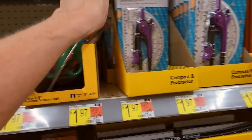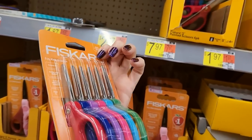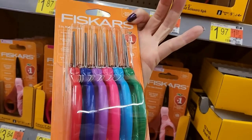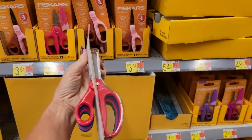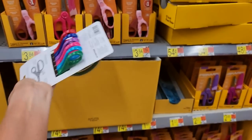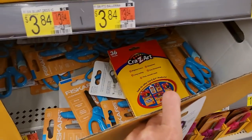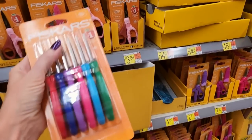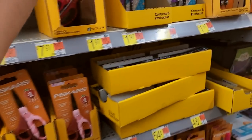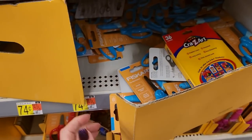I could just get like a multi-pack of scissors. How much are these? 6-pack. These are only $7.97. It's cheaper than... Look, I can get 6 pairs of scissors cheaper than getting them individually. We have those. Should I just get a pack? Well, I don't know. Let's see. What are these? Why are these different? I'll just get the 6-pack.